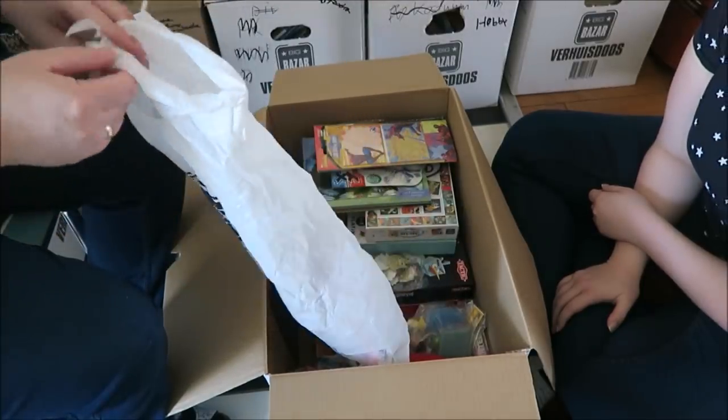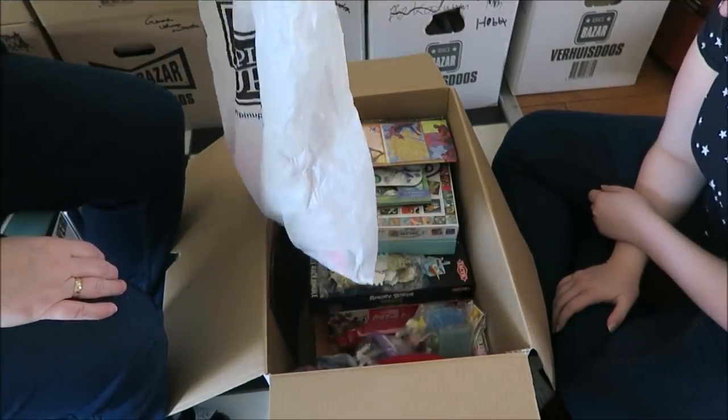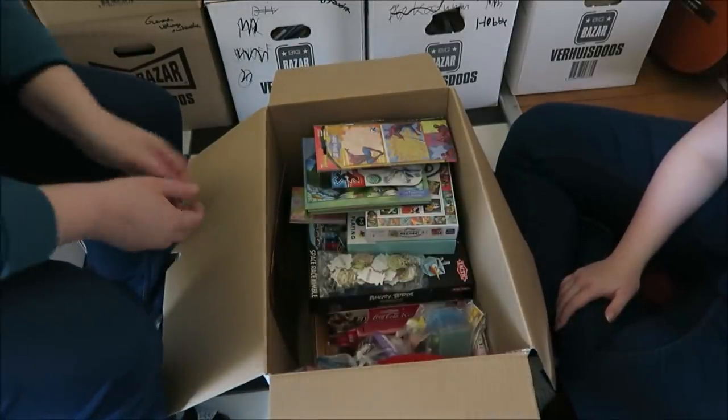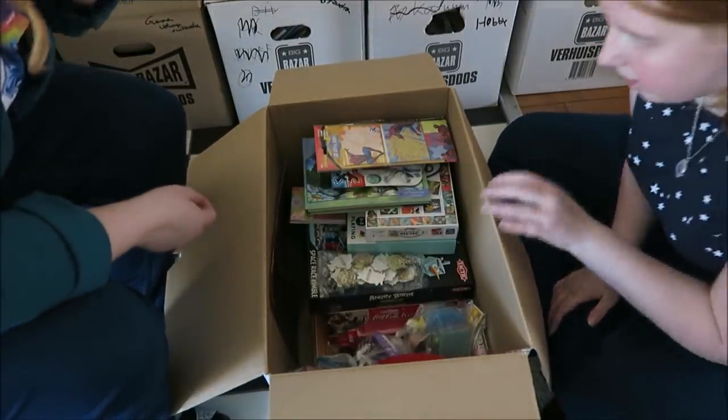Yeah, so we need to go upstairs. You do need to use it. Yes, every Sinterklaas this is gonna be used. Did you put it on the table? Oh my gosh, what is all this?